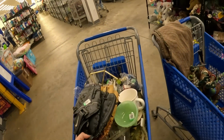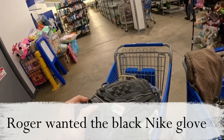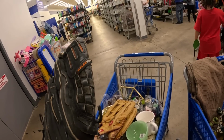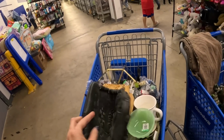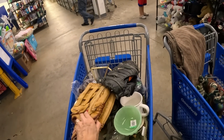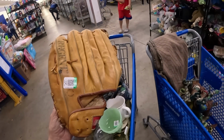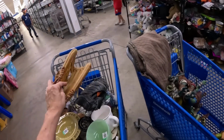Oh, also baseball gloves came out, softball gloves. I'm gonna text Roger and see if he wants them. I might just get them for him. $2.99. This is a Nike glove. There it is there. Extreme Flex, just Flex, and Flex Web. So we're gonna take that. This one looks a little rough, but it's $3. So I think I'm just gonna pick this up for him. Made in Korea. That's an old one.